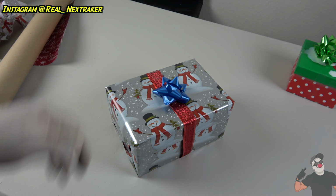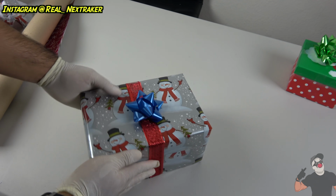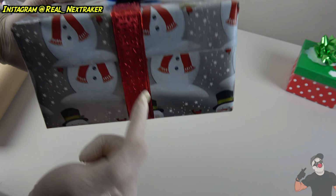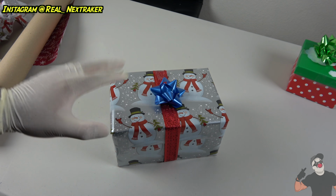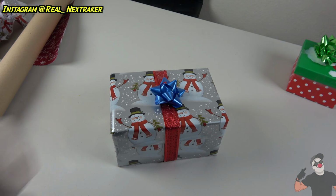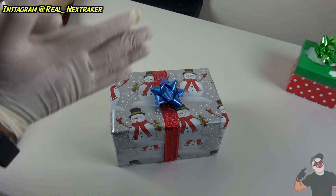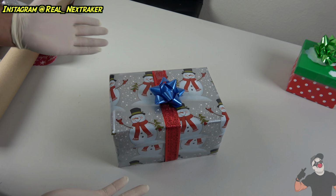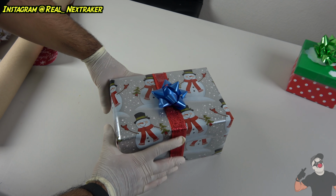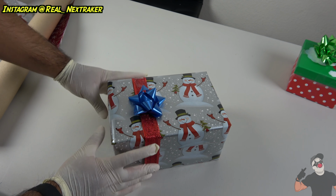This last hack might work on some presents, especially the ones that have ribbon on it. For example, this one has a strip of ribbon going around it with a bow on the center. Well guys, we can definitely take a peek inside this gift without anybody noticing. First thing you're gonna have to do is undo the tape that attaches the ribbon onto the gift wrap. If there isn't any, and you guys can easily slide it to the side, even better, like this.